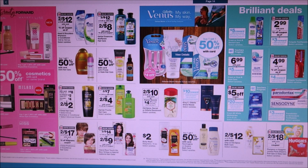And then Garnier Fructis is 2 for $7. We are getting a $3 off of 2 digital coupon or insert, so they come out to be just $2 a piece. The King C Gillette, if you spend $20 or more, you get 10,000 points. And then the Old Spice, Secret, and Gillette deodorant is 2 for $10, and then you get a $4 register reward when you buy 4 of them. Nothing really popping out at that.